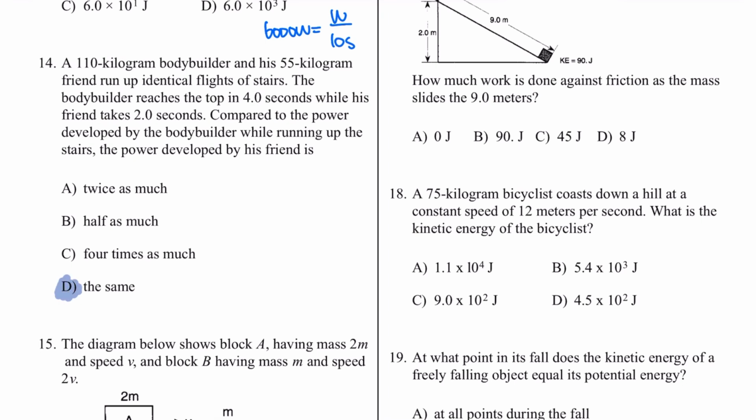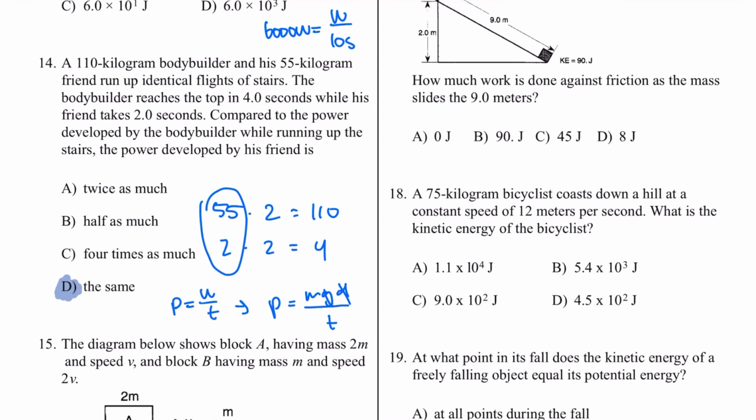If you think about it, the bodybuilder has twice the mass of his friend, because his friend is 55 kilograms while the bodybuilder is 110 kilograms. And also, the bodybuilder takes twice the amount of time, because his friend takes 2 seconds while he takes 4 seconds. Now, remember that power equals work over time, or we could also write this as mass times gravity times displacement over time. Since they both have the same gravity and displacement, we're just not going to look at these two factors. We're only going to look at mass over time. Now, notice these proportions, 55 over 2 and 110 over 4. They're the same thing, which is why they develop the same power.